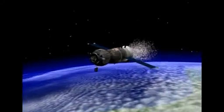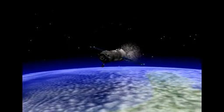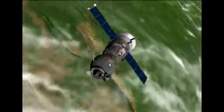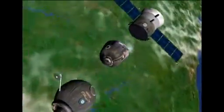It goes around the Earth about one time, and then it will fire its main engine on the Soyuz spacecraft to slow it down to bring it back into the atmosphere. That engine burn is about 4.5 minutes long. About 30 minutes after that, the compartments separate. So there goes the orbital compartment, there goes your main engine. You don't need it anymore. And the descent module is on its own, and it starts coming through the atmosphere.